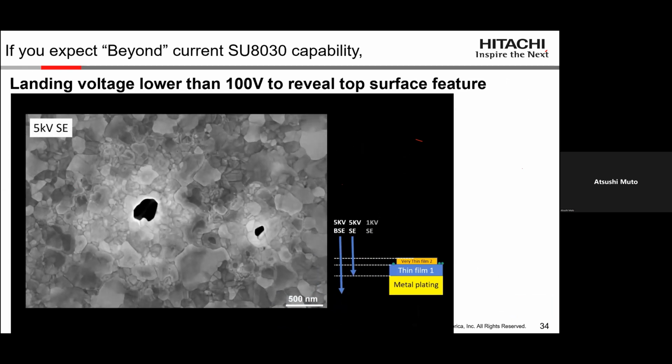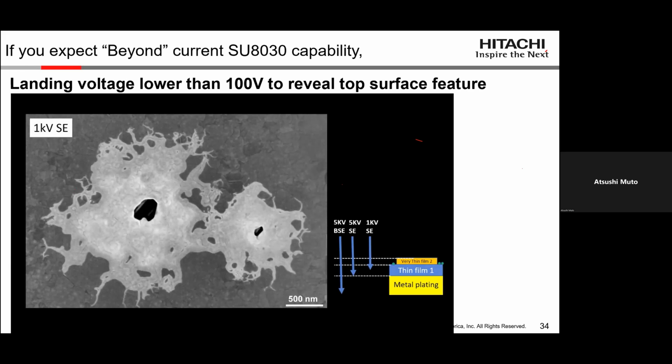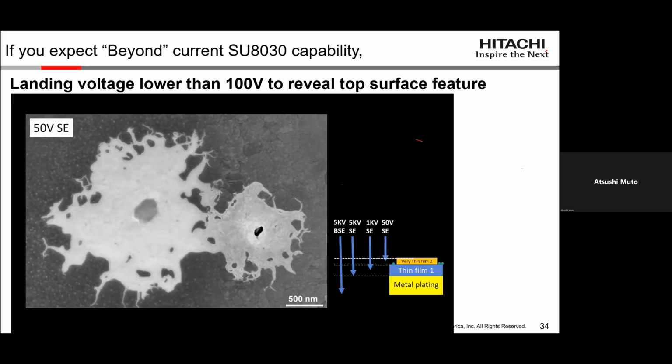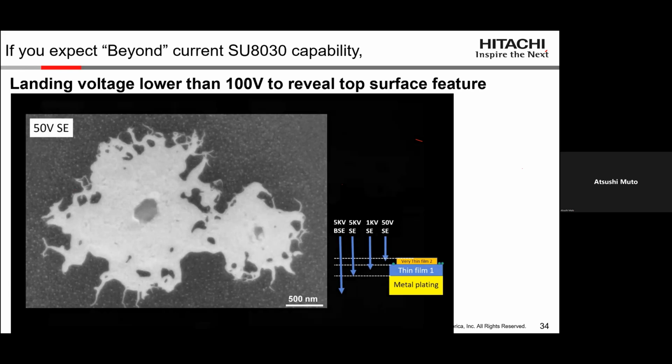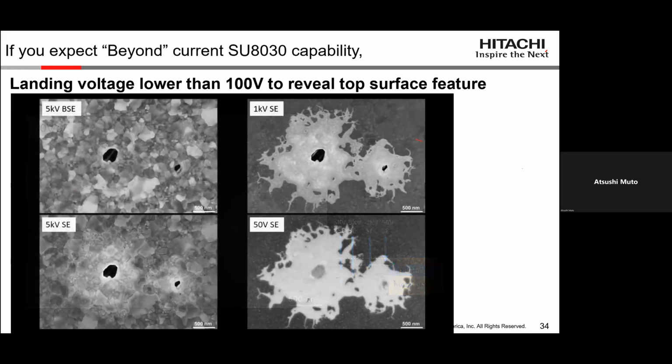So now I changed from 5 kV secondary electron to backscatter, changing to 1 kV. We start to see some thin film layers, but once we change to 50 volt, we can see a quite different world. That's what we understood. So we can see very fine particle structures and more layer structures.